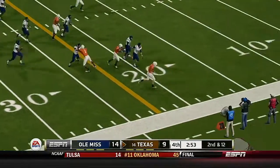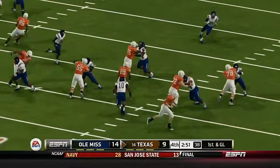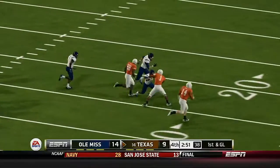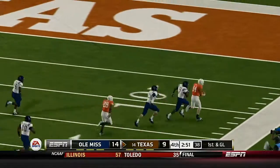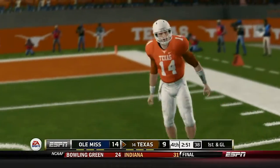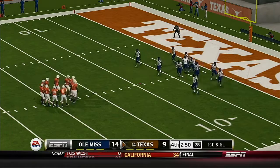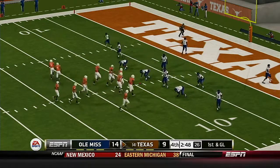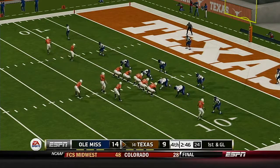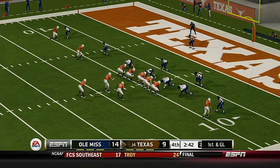He's on the run. He's at the 20. And he's finally shoved out at the 9. First and goal, and they need a touchdown. Less than 3 minutes in the game.